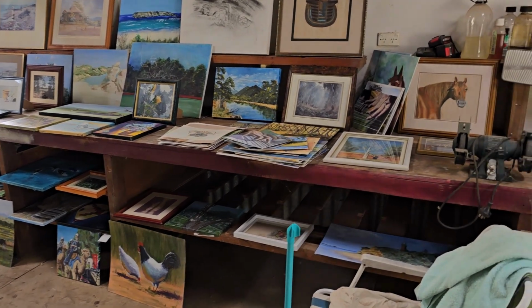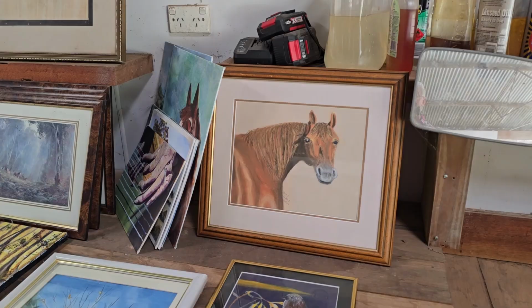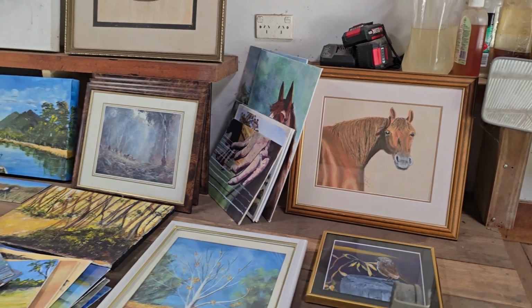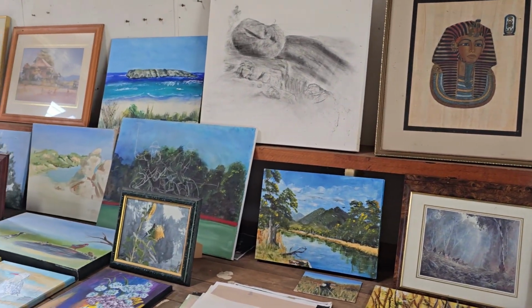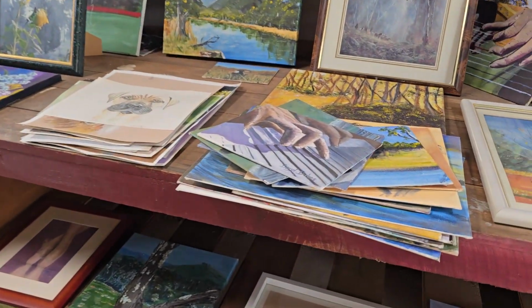For example, I don't want to pick on it, but look at this horse. There's something seriously wrong with its right eye. It's navigating around to the side of its skull. So yeah, that one freaks me out a bit. There's some prints here and things that actually weren't this lady's artwork. She obviously just got them for the frames. But I'm going to have this whole selection here, including stacks of unframed ones.